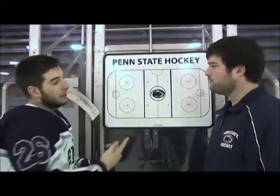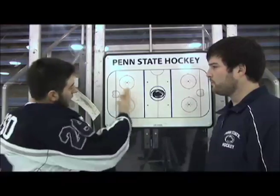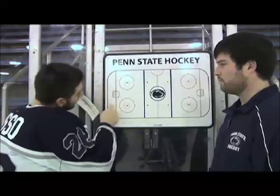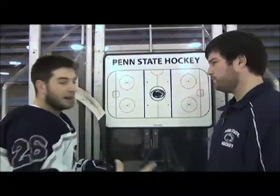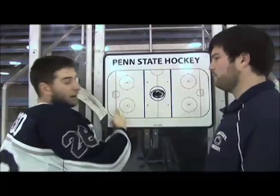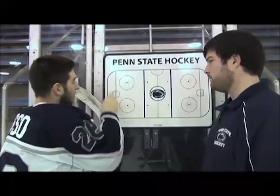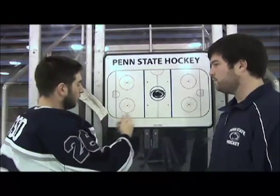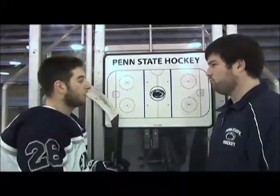Behind the net, the goalie can play the puck. In our league, the goalie can play the puck wherever he wants. In the National Hockey League, there are 2 lines that go behind the net, and that confines the goalie to that space. Therefore, he can't go outside of either the crease or behind the net to play the puck. But like I was saying, in our league, our goalies come out here and play the puck wherever they want to.